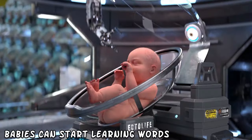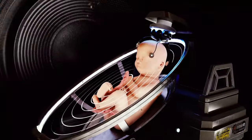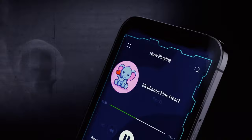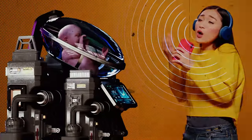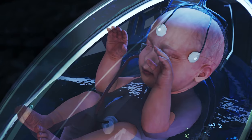Babies can start learning words while still in the womb. The EctoLife pods have speakers inside. They play lots of words and music for your baby. You can pick the playlist your baby listens to through the app. You can even sing directly to your baby, so they get used to your voice before they're born. They aim to give you a clever baby that takes care of your wise choices.